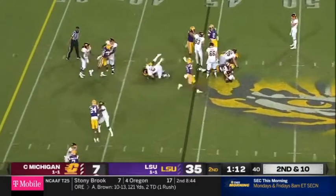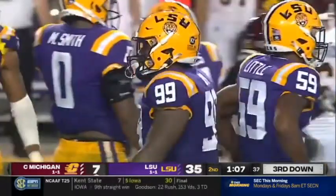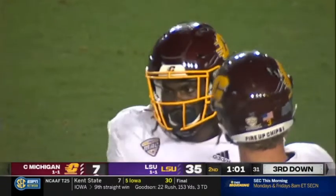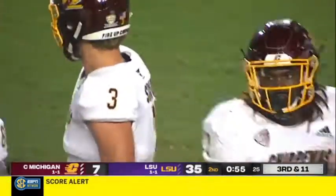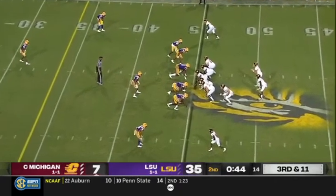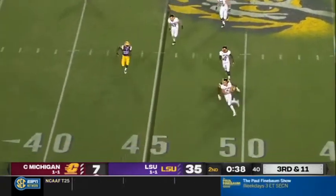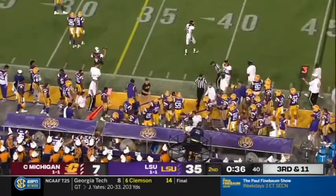Hit in the backfield. And Nichols loses a yard or two. I saw a couple penalties over there earlier. So. Yeah. Jack Leroy with the stop. Under a minute to go here in the first half. Don't need to pick it all up here. I think you're in two down territory with the clock ticking down. Sermon evades pressure and then goes pinballing into the LSU sideline.